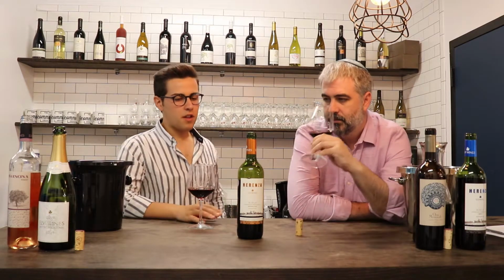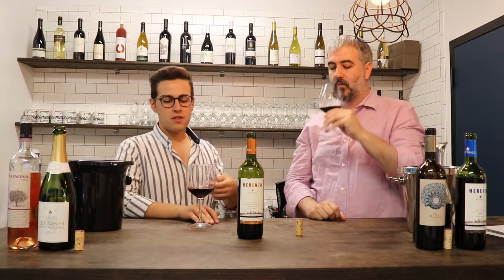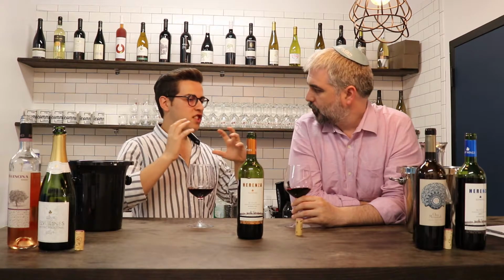Oh yeah, the aromas on the Herenza Reserva are amazing. It is a wine that just by smelling it you can spend hours. It is very rich, very rounded, and very, very powerful.